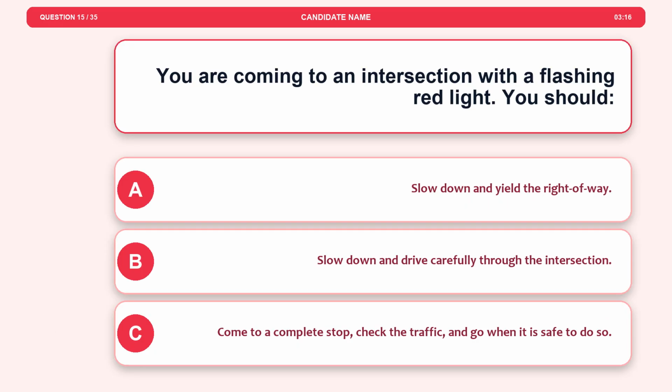Question 15. You are coming to an intersection with a flashing red light. You should, option A, slow down and yield the right of way. Option B, slow down and drive carefully through the intersection. Option C, come to a complete stop, check the traffic, and go when it is safe to do so.